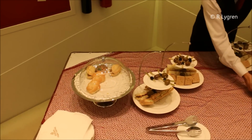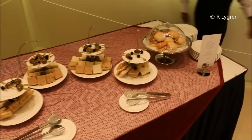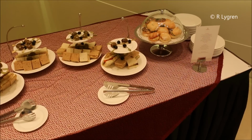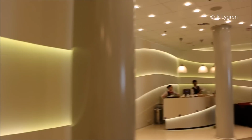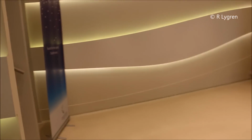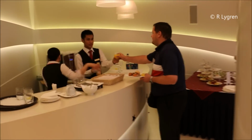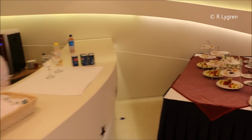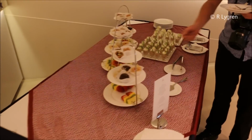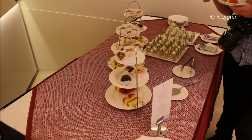Hello, sir. Here you have some olives and sandwiches. And canapés. So we are going over to the next station. Over here we are going to get some juice or sodas. And this is the dessert area. Fresh fruit and desserts.